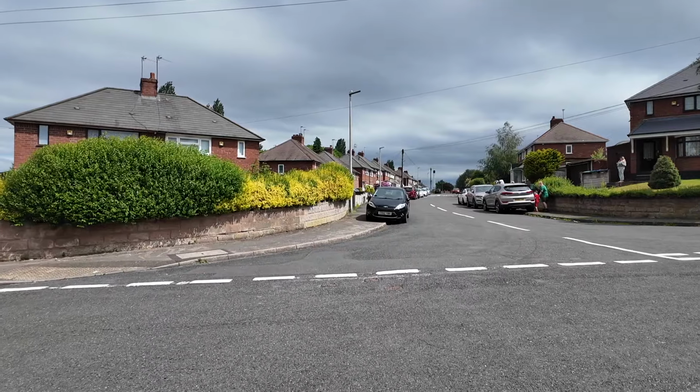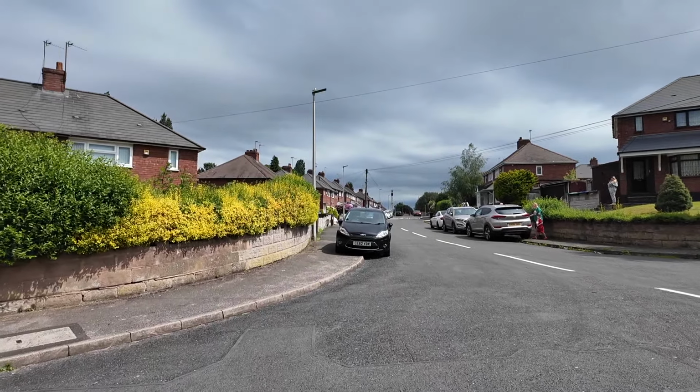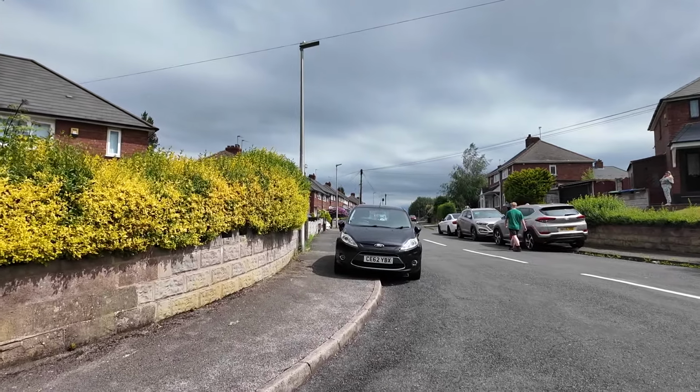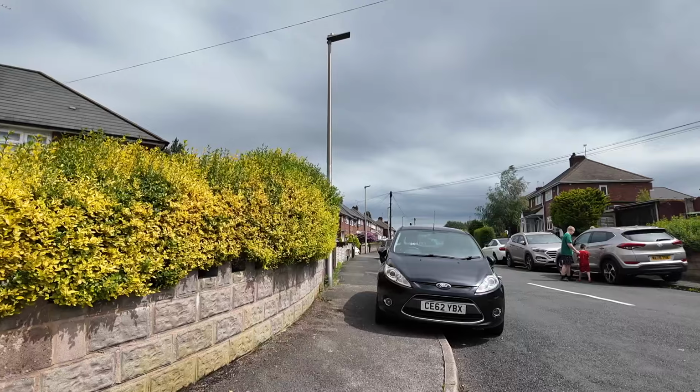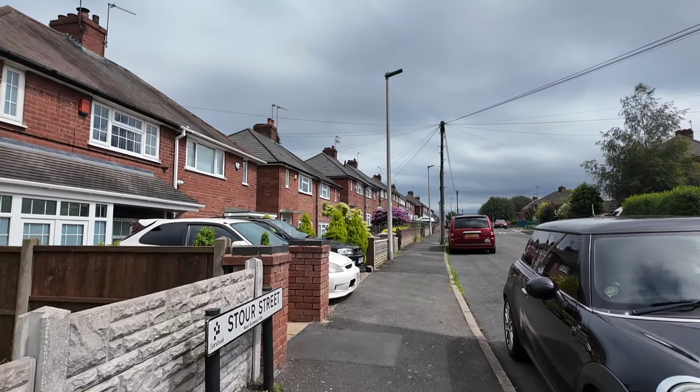Okay then folks, so we've done a bit of Whitgrave Street, so what I'm going to do now is take a left here and go along Stour Street. See what we can find along Stour Street, shall we? There you go, there's the sign, Stour Street.